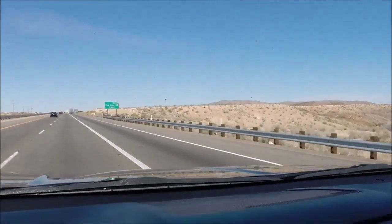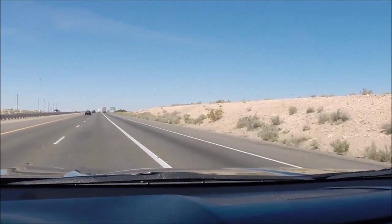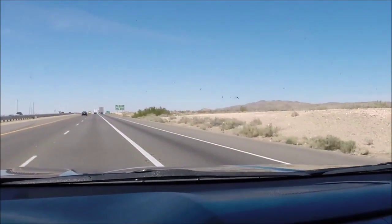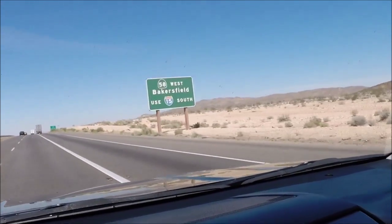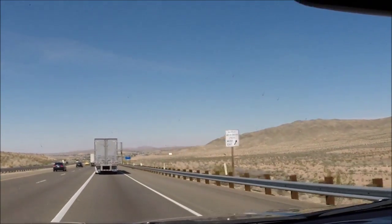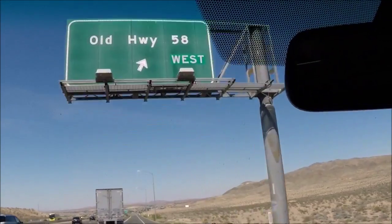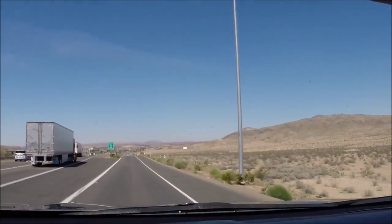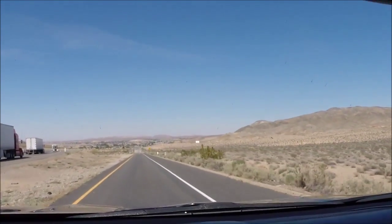Here we are, April 3rd, 2016. We're on Highway 15 coming back from Las Vegas, just ready to exit onto Highway 58 out of Barstow to visit Mom and Dad's desert property. Well, there's Highway 58. We're now making that transition, and basically this is pretty much what it looks like for about the next 15 miles.